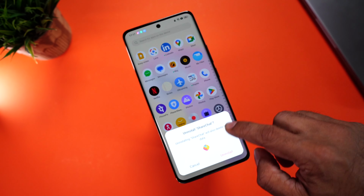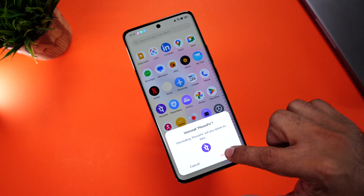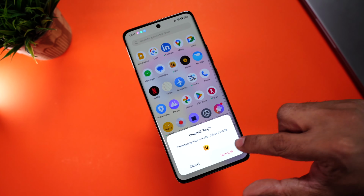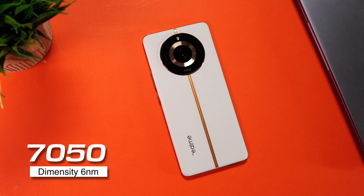It's because of all these apps you're able to get such an amazing phone for under 25,000. And as I said before, you can delete them. I of course wish that they wouldn't come in the first place, but it's not a big deal as people make it sound. Nahi chahiye to delete kar do. Simple. So it's powered by the MediaTek 7050 chipset.